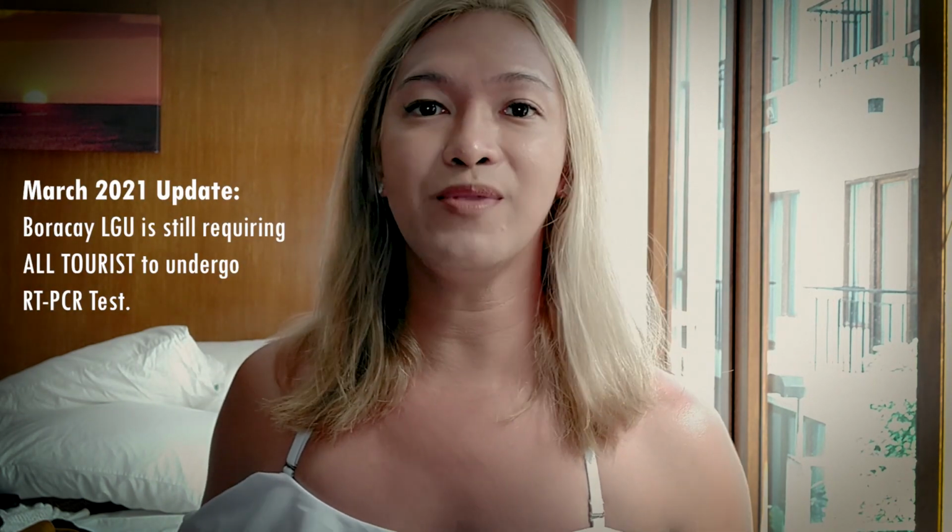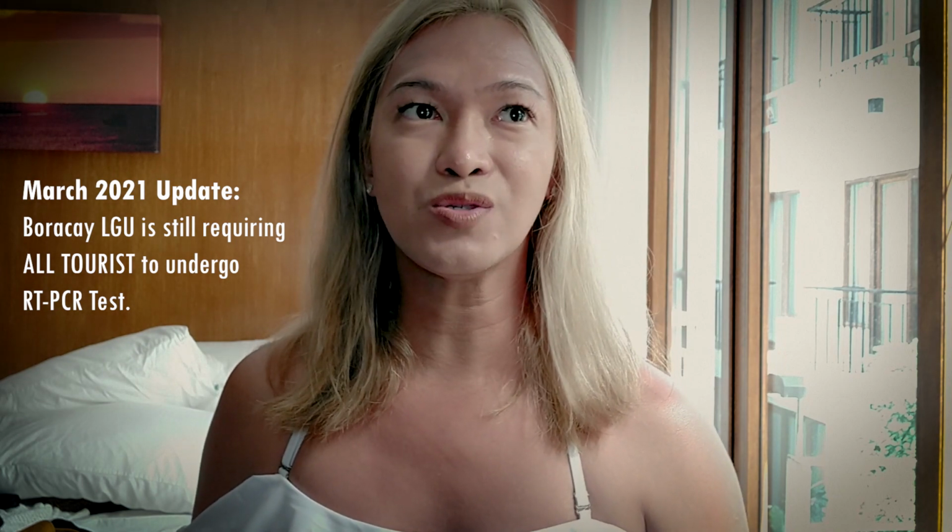Napakaluwag lang kasi dire-diretso ka lang halos. Tapos yung swab test is, wala pa siyang halos 1 minute. Tapos ipapasok lang yung swab test. Tapos, yung iba nasaktan, but ako hindi naman ako nasaktan, parang smooth lang naman siya. Hinga ka lang malalim. So, huwag kayo matakot sa swab test. And, I really mean it.